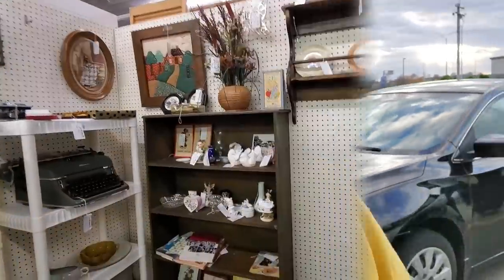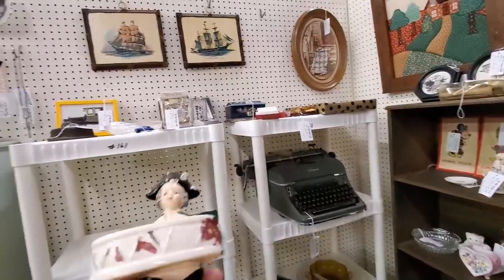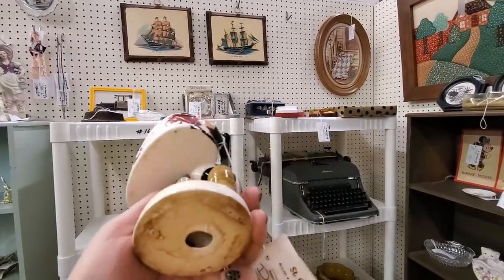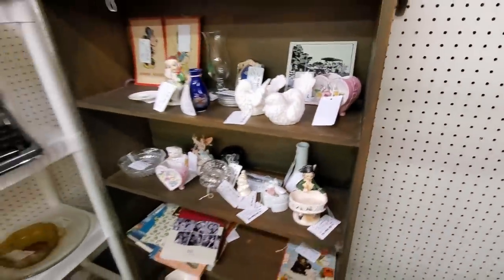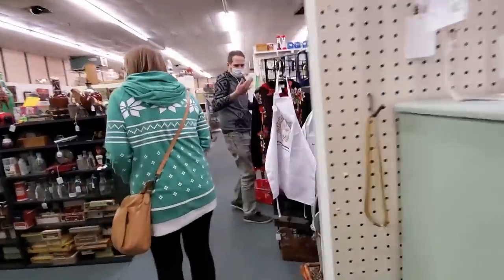Okay, here we go. This little guy is kind of cute though for a 4th of July display. His paint's really kind of gone around his drum, but he's $3. Most of the prices in here are usually pretty low, and that's not bad. A random thing that they really value.